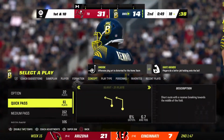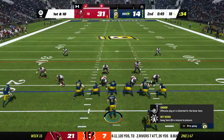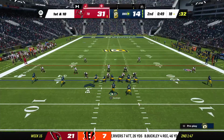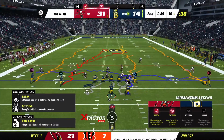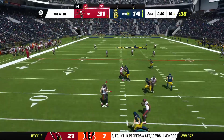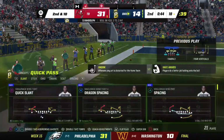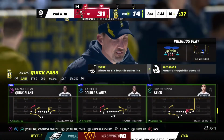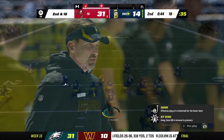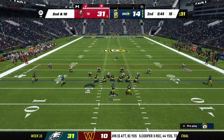I don't think they need to be reminded of the situation here. I mean, the clock is dwindling. 3-score deficit waiting for them at halftime unless they can get something on the board here before intermission. He's going to fire one deep left sideline. And that is incomplete. Took a shot there on 1st down, but he couldn't reel it in. After the incomplete pass, here now is 2nd and 10.